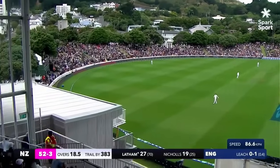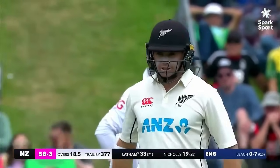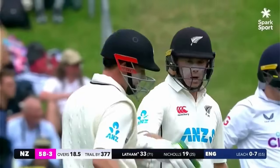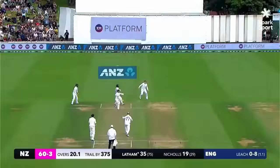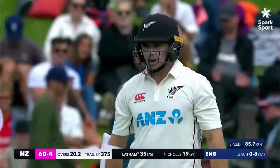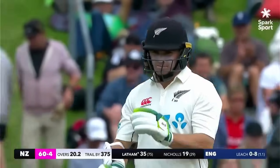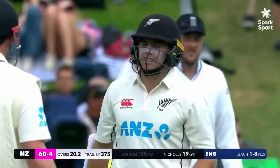Competent, confident, and certainly confident enough just to run at it and smack it straight down the ground for 6. Good throw. Oh, that's popped straight up and it's gone. It's gone. Trying to play the clever shot, Tom Latham. He's going to review.